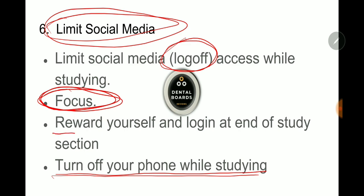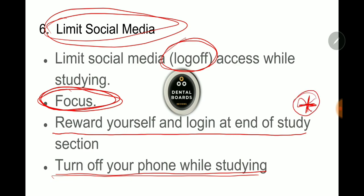At the end of each study session, I know you punished yourself by logging off social media. So you can reward yourself by logging back in at the end of the session, see what's happening, and communicate with your families and friends. Chit chat before you go to bed. You can do that. That's your reward because you have worked hard and you have sacrificed. I know it's hard, but you have to do it. If it was easy, everyone would do it, but since we have only a few months to pass NBDE 1, this is the plan that we need to implement. So make sure you limit your social media access. Very important here.